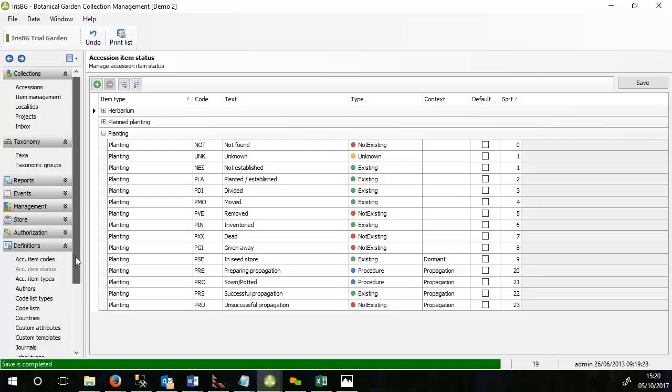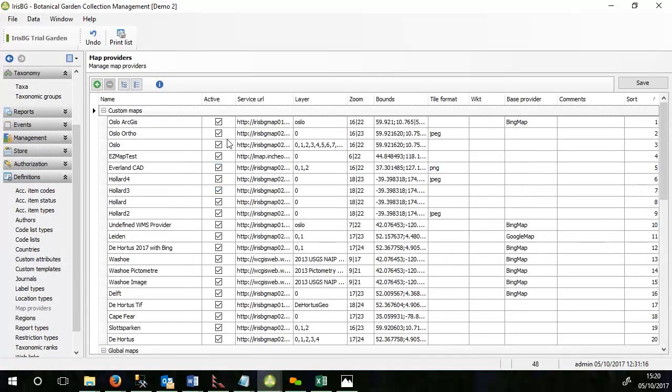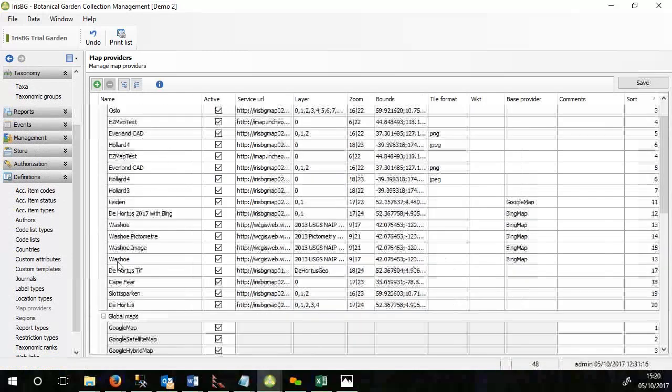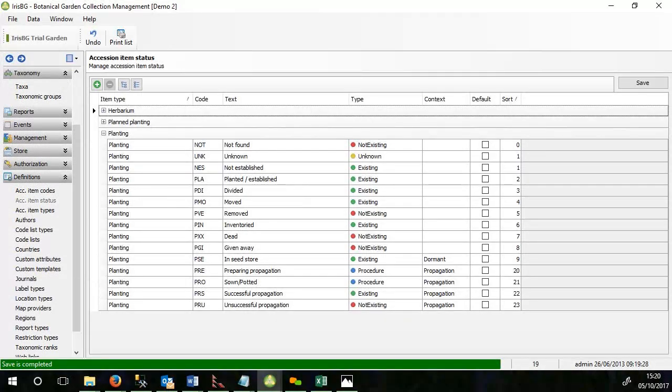Yeah, I think it makes more sense. Yep. Map providers, this is a bit obscure, but I'll mention it. Now you can have as many map providers as you like. There's a lot of tests by map providers I have. But before it was a limit of 20, I think. But now you can have as many as you like, so that's a bit handy for those who need it.